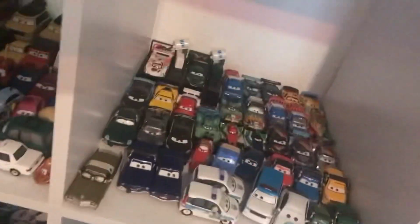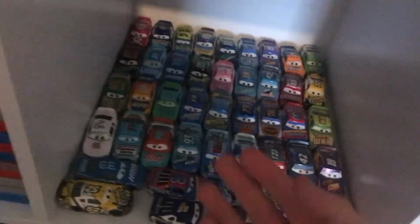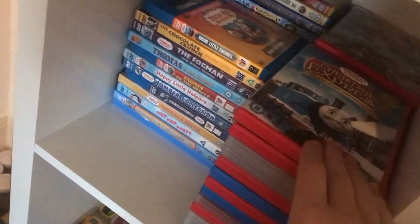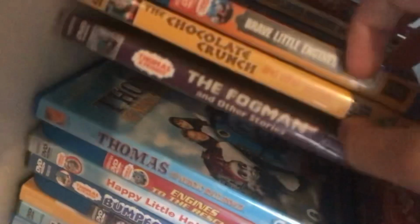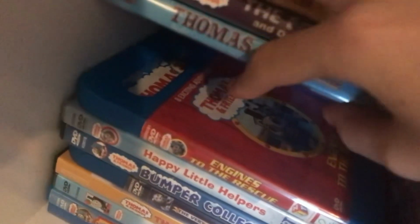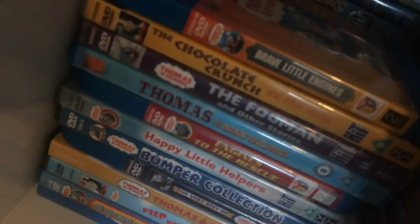Here you've just got basically my entire Cars 2 collection, which who cares about. You got Cars 3 stock cars here, pretty cool. On this shelf you got all my Thomas DVDs for some reason. There's so many good ones, like my children. Thomas and the Magic Railroad, we don't talk about that here. Engines to the Rescue, one of the worst DVDs. Don't shoot me, it's just my opinion.